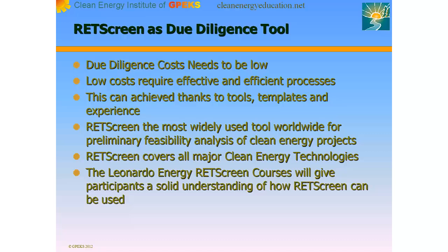The Leonardo Energy RETScreen courses are designed to give participants a very good understanding of the theory and also the practice of how to use RETScreen, because there are a number of case studies, a minimum of 4 to 5 case studies per course. The energy efficiency course has over a dozen, covering a wide array of situations.